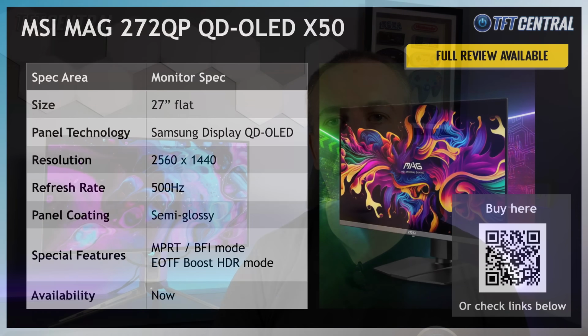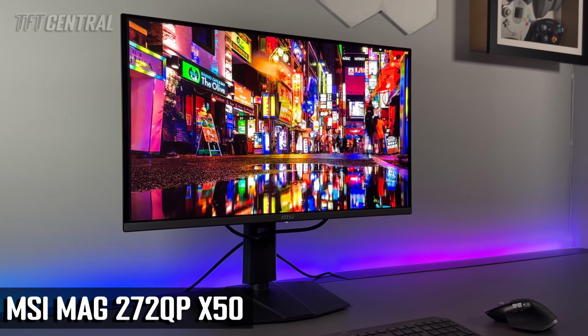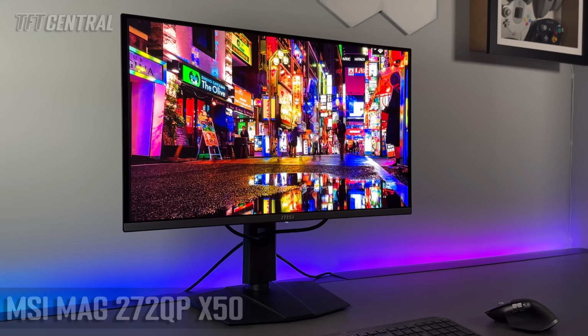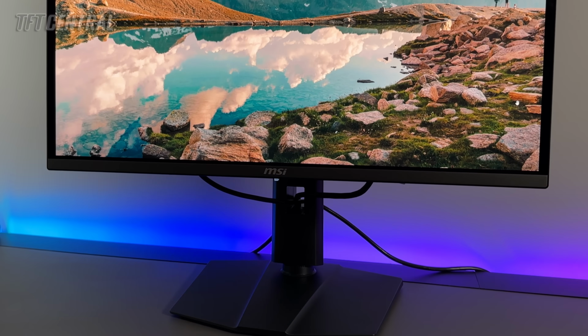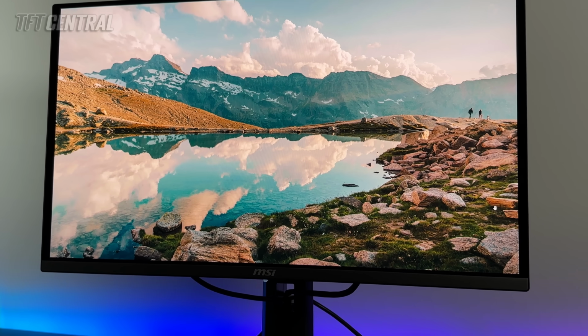If you prefer QD-OLED panel technology, then our pick of the available options right now would be the MSI MAG272QP-X50 with a 1440p resolution and a 500Hz refresh rate. As it's using a QD-OLED panel, it's got a semi-glossy screen coating for a sharper and clearer image, better colour volume for HDR, and MSI's model also includes some useful extras like USB-C connectivity that the Asus model lacks.